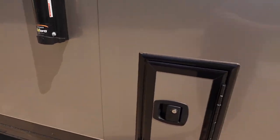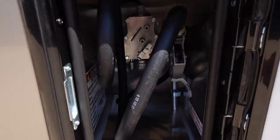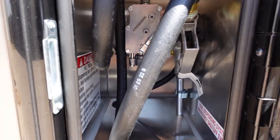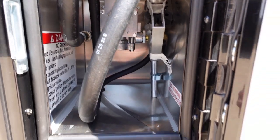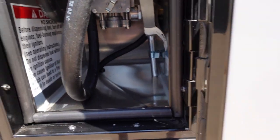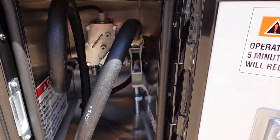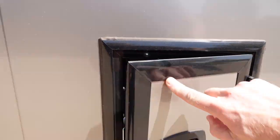Now, this 2513 is a toy hauler, and as such, we'll show you inside where the toy goes, but this is one of the coolest features about it. So this is a gas pump, right? This will pump gas into our toy or anything else that we want, and it's really cool. It's got its own little bay here. It's all sealed off from the rest of the unit, so it shares a gas tank with our generator.